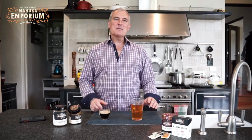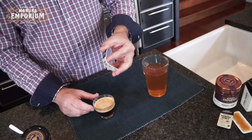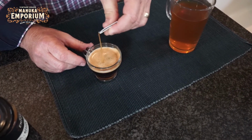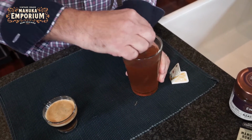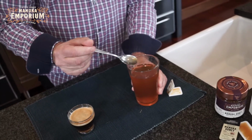So another way to introduce Manuka honey into your daily routine for a nice healthy start to the day is having your warm drink. If you're a coffee drinker or a tea drinker, if you're a coffee, a shot of espresso to wake you up in the morning, our snap pack's perfect as a natural, healthy sweetener. Not just because it's healthy, it also tastes fantastic as well. If you're a tea drinker, same thing. Little spoonful of lovely Manuka honey. Mix it in, let it dissolve in there.